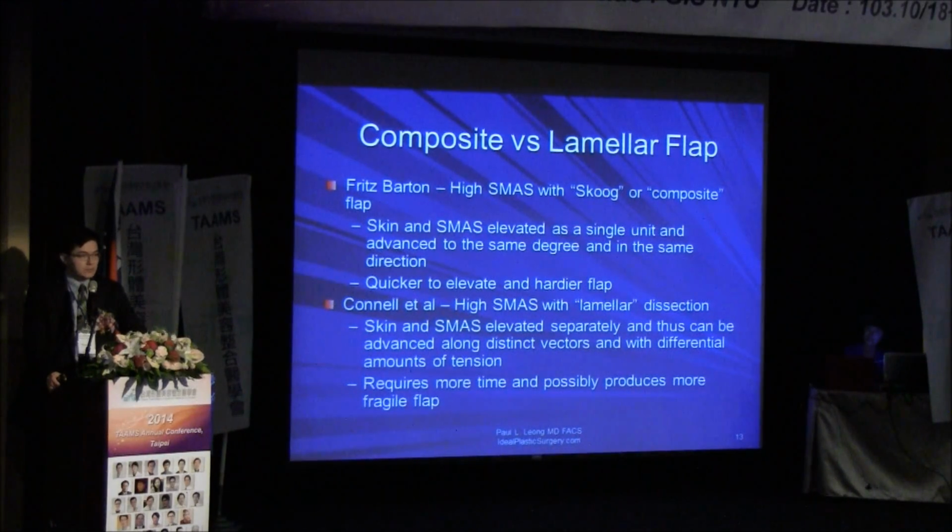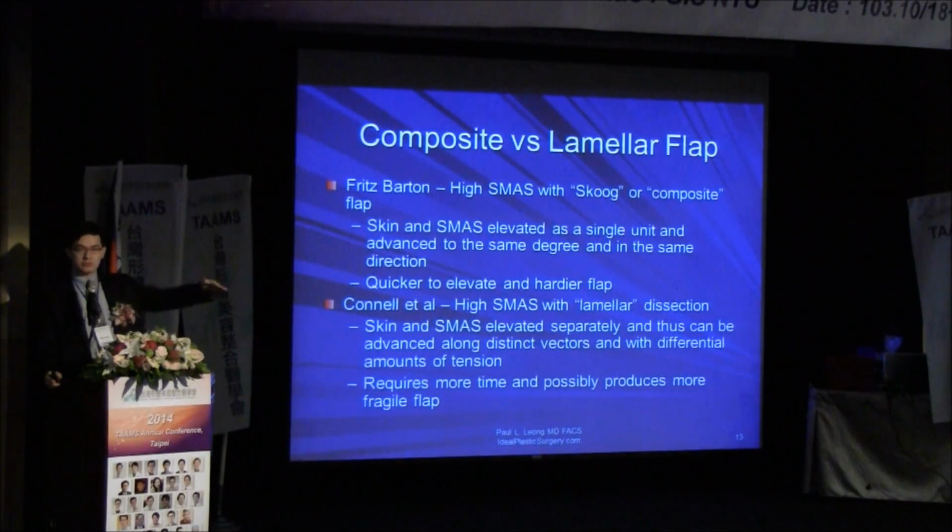The disadvantage of this, you could say, is that by necessity you have to mobilize the SMAS and the skin in an identical vector. Dr. Cannell prefers, as I do, a lamellar dissection in which you separate the skin, and this will be very clearly shown on the videos, from the SMAS, and therefore you are spending, again, more time. You have to be very careful about elevating the SMAS, because if you do it in a hurried way, or if you take up some of the SMAS when you lift the skin flap, you're going to sort of buttonhole and be pulling up a piece of Swiss cheese as opposed to a continuous flap.